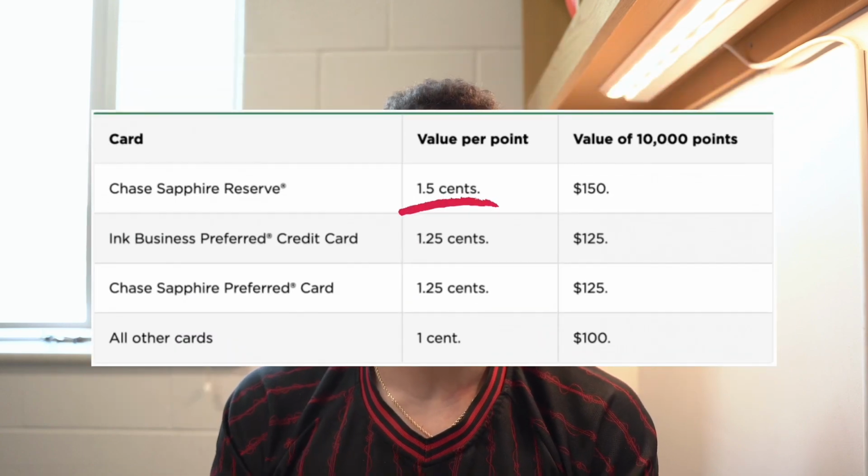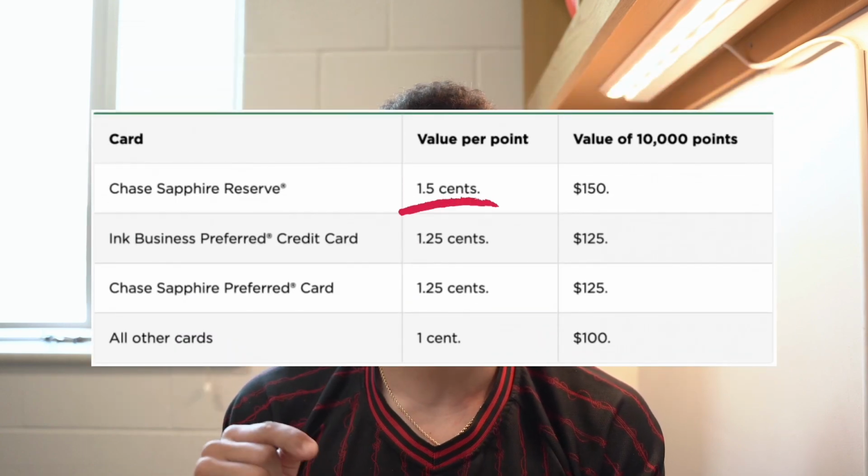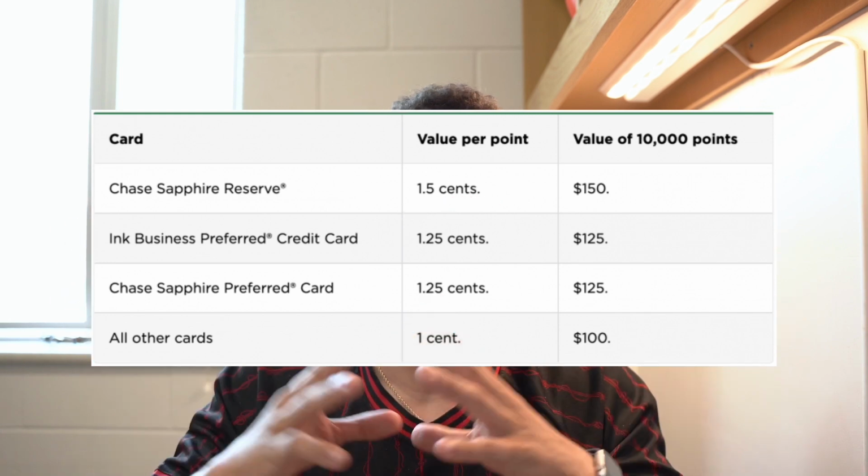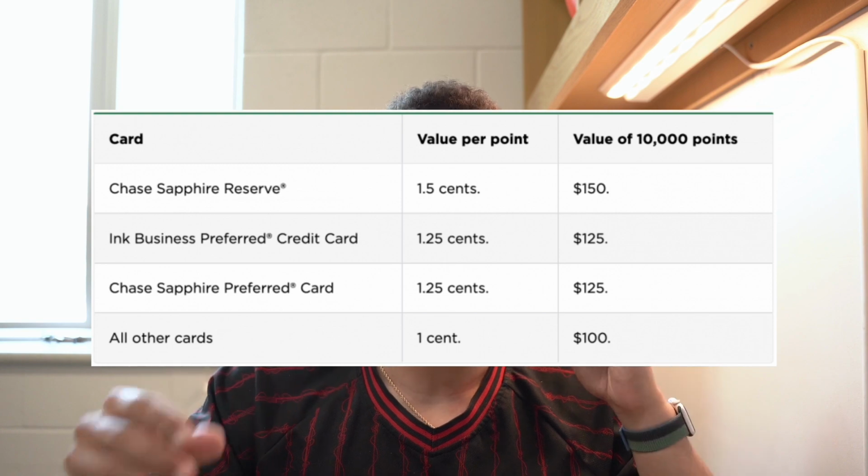Now, this might get a little bit confusing, but a lot of people point to this as a reason why the Reserve is better than the Preferred. Whenever you go ahead and redeem the points through the Chase Ultimate Rewards portal, you're going to be earning 1.5 cents for every single point with the Reserve, while you only earn 1.25 cents with the Preferred. Now, I know that seems a little bit confusing.